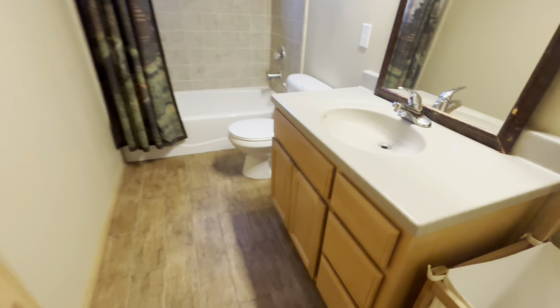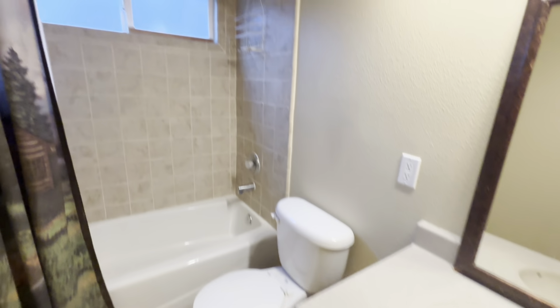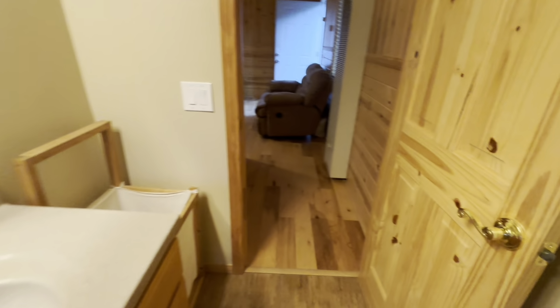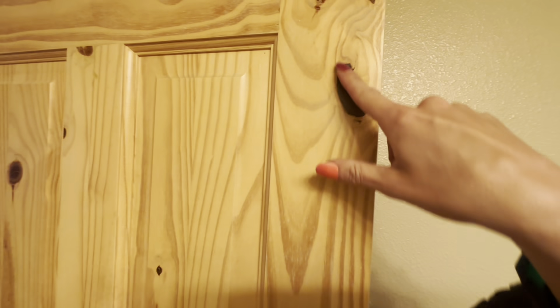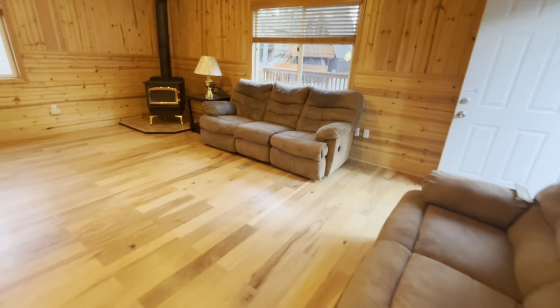So coming into the bathroom, we do have tile, wood tile look, super clean. Nice Formica countertops. Upgraded cabinetry. We have tile. And this is a cast iron tub as well. So everything is clean, a really good shape here. Doors, heavy duty. Love the knots in the doors. I mean, that's just great features. So many of them. But the door is actually really heavy. So then we're gonna go off to the kitchen.